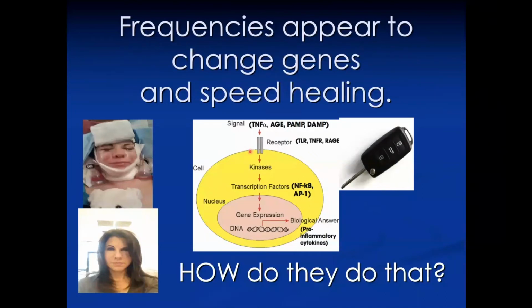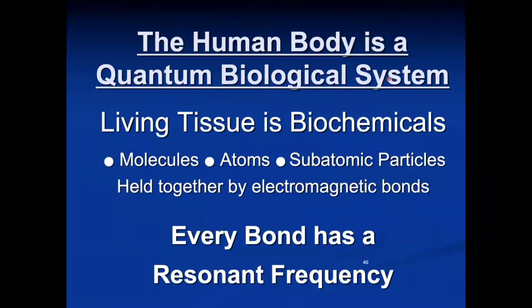Well, here's the story. The human body is a quantum biological system. Most everybody has heard of Deepak Chopra's book, Quantum Healing. This would fall into that realm. What we know is that living tissue is biochemicals. Biochemicals are made up of molecules. Molecules are made up of atoms. Atoms are made up of subatomic particles that are held together by electromagnetic bonds. And here's the key. Every bond, mechanical bonds, chemical bonds, every bond has a frequency at which it resonates. Every bond has a resonant frequency. So that's one thing to keep in mind.